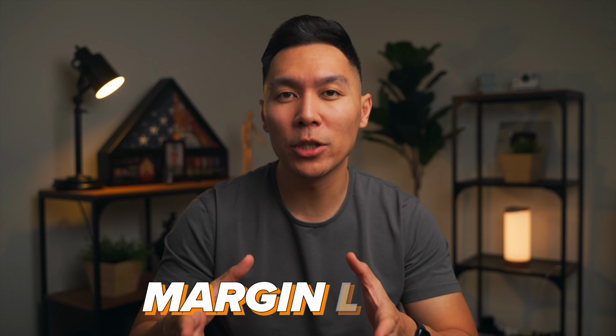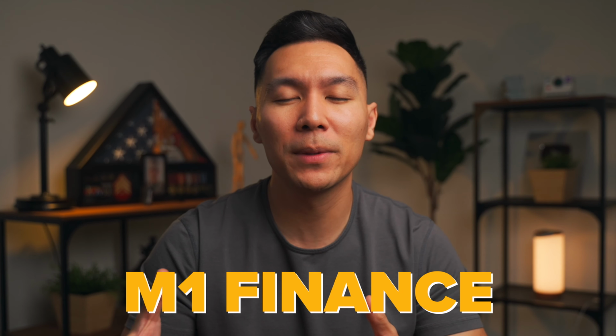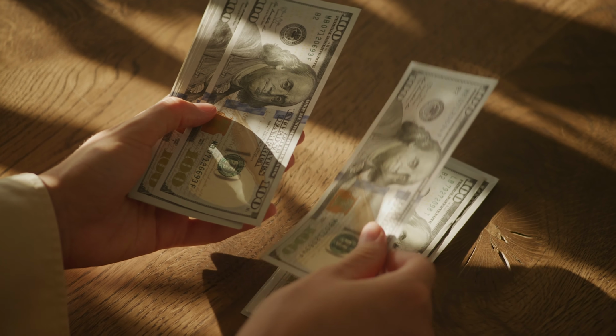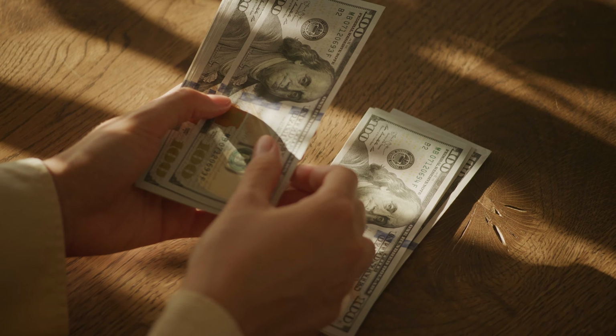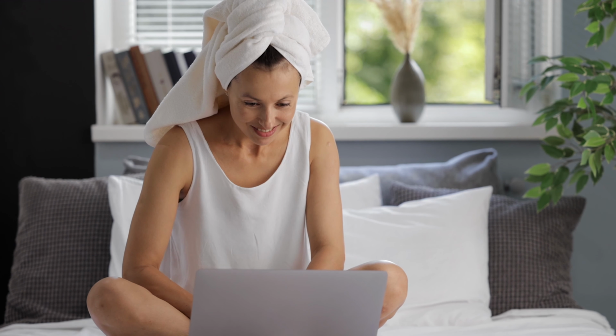Another option is a margin loan. Some online brokerages offer this. For example, if you're an investor using something like M1 Finance, they allow you to borrow against your portfolio at an interest rate that's likely lower than your credit card. This can be an alternative strategy to pay off credit card debt and shift your utilization to paying back the margin loan. The thing is that margin loans aren't reported to the credit bureaus, so this can positively affect your credit by making it look like you don't have any debt.